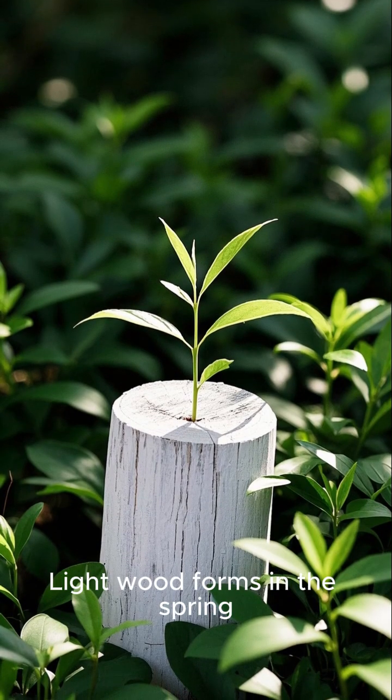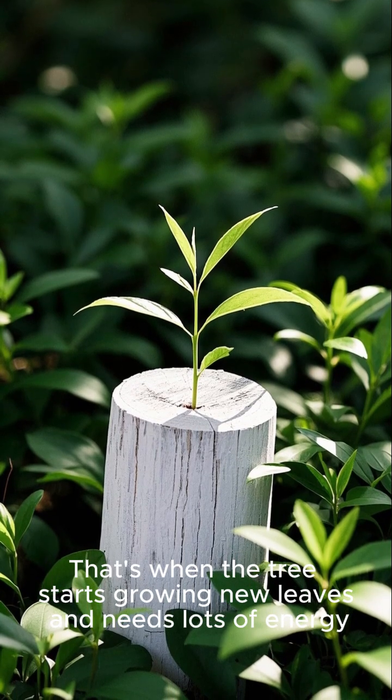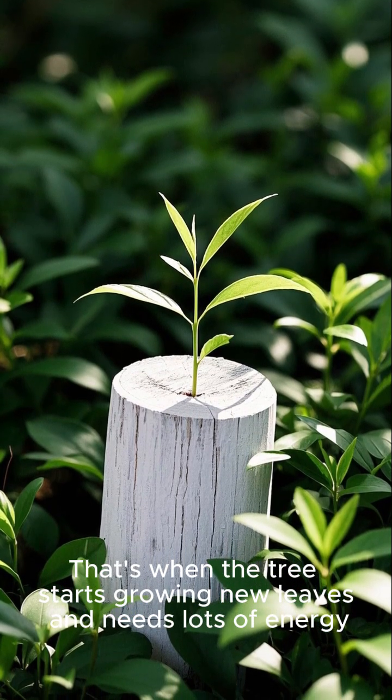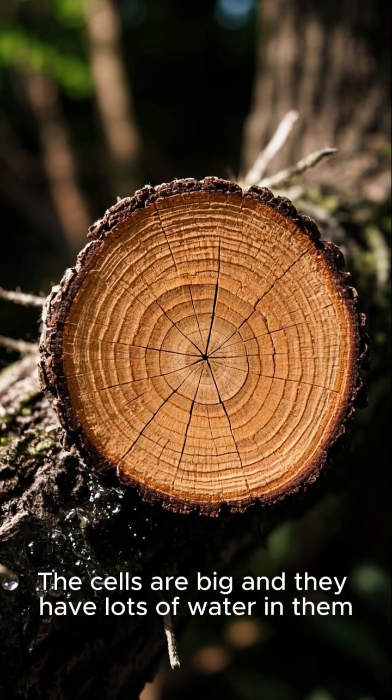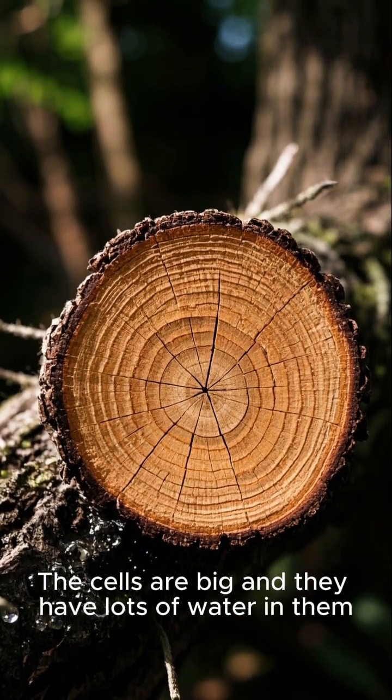Light wood forms in the spring. That's when the tree starts growing new leaves and needs lots of energy. So it makes light-colored, soft wood. The cells are big and they have lots of water in them.